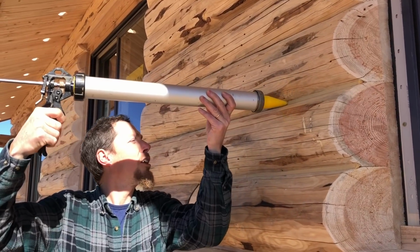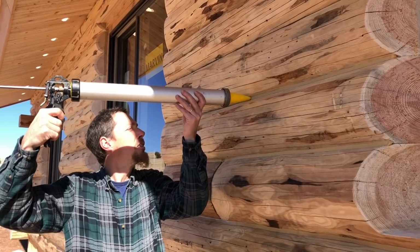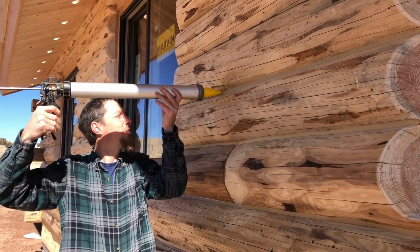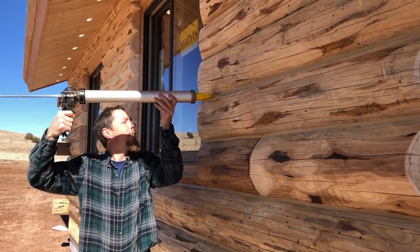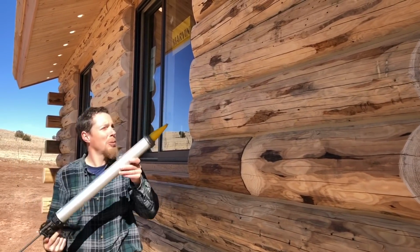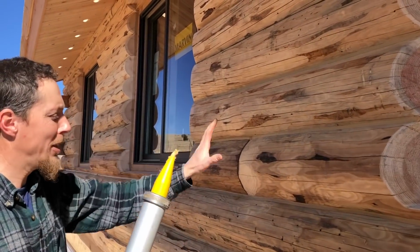This just helps seal off the outside, make sure everything is completely tight. And it's a harvest wheat color, which blends right with the logs, and when you put your stain over top of it, it'll just match the color of the stain. You never can even see it. You can do this inside or outside. Some clients prefer both sides. Just as you can see, it just kind of blends in.